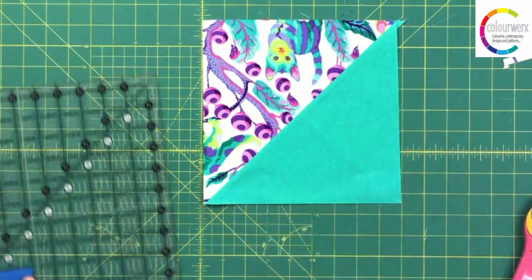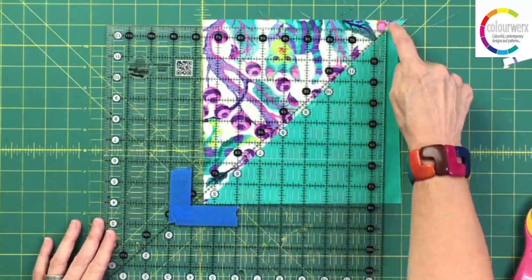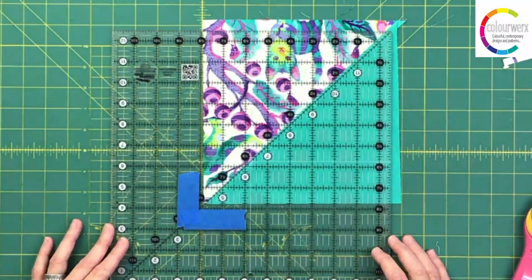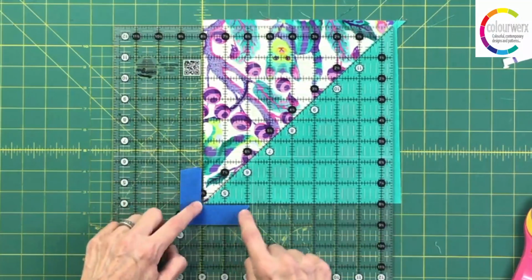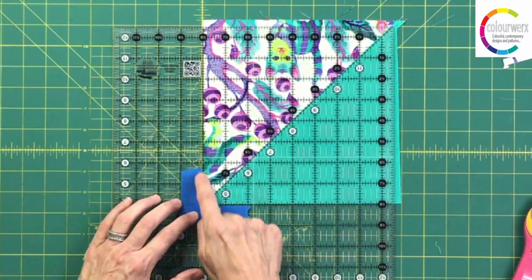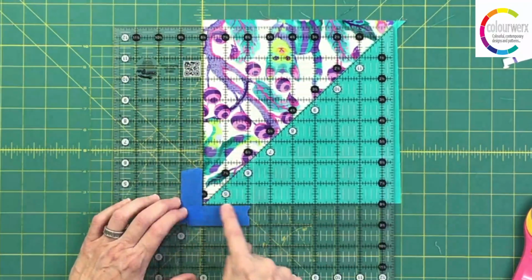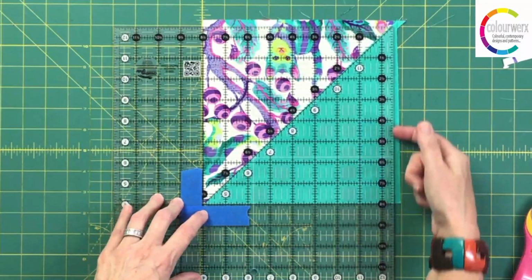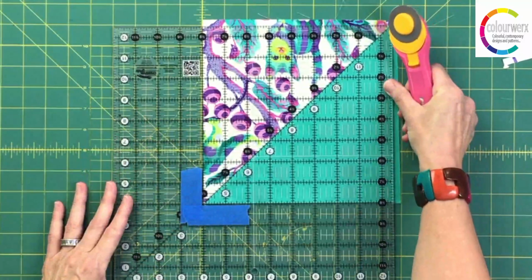and put those clean, freshly cut edges to the left and bottom. Now I realign my ruler, again lining up the diagonal line on the diagonal line of this half square triangle, and I place the 8.5-inch line marked by my tape here on the clean, fresh cut edges that I just did. So can you see that right there? Now what's left on the right and top gets cut away.